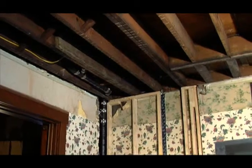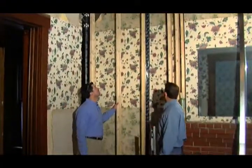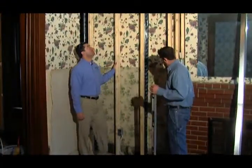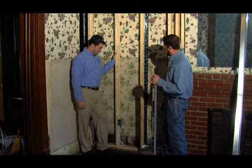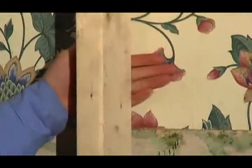As you can see, Bryce, over here we have some framing on this wall. What we've done here is we've created a chase to allow air to return back to the furnace. This is a return air cavity, and what happens is we've sealed this to the wall, and the drywall will go over this framing, and it'll create the cavity for the pocket for the air to move back to the furnace.